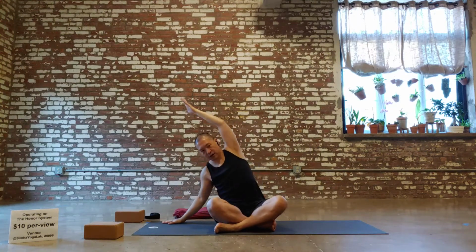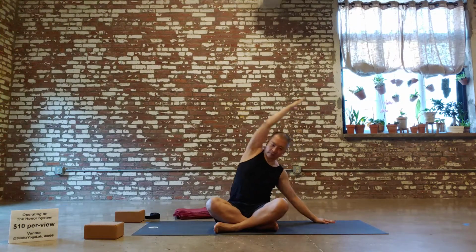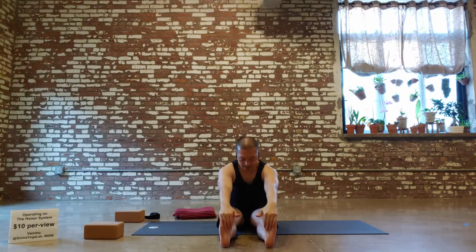Center again. Side bends, right hand down, left arm overhead. Take back up. Other side. Back to center again. Legs forward, forward fold.